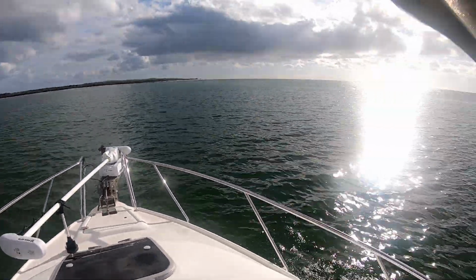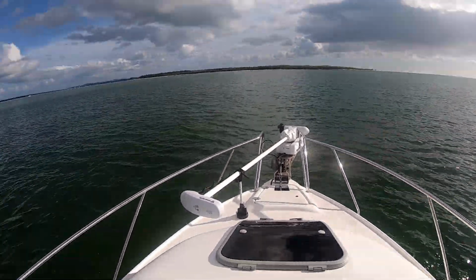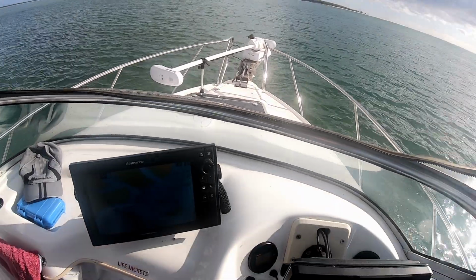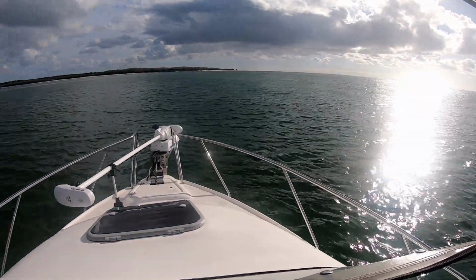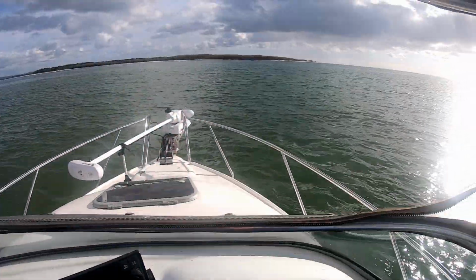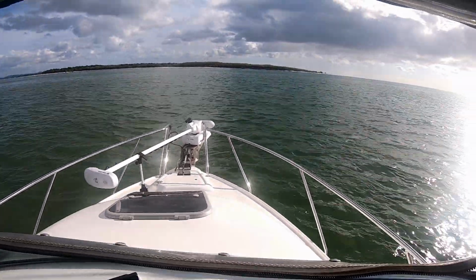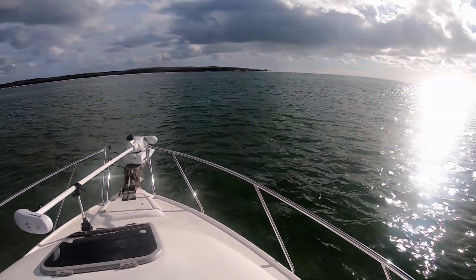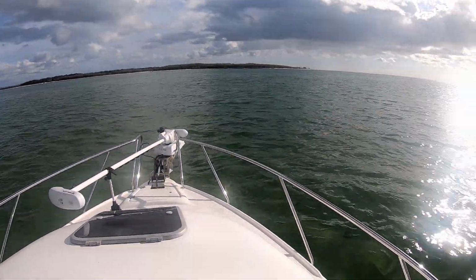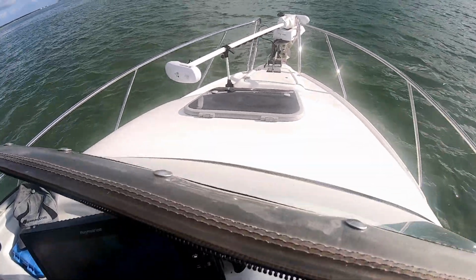Still got 5 feet, but you can see the water on either side is shallow. I'm going to slow us down a bit more in a second and see if we can sneak through. I think we can get over it. There's deeper water just over there. But you wouldn't want to do this on low tide, just for sure.